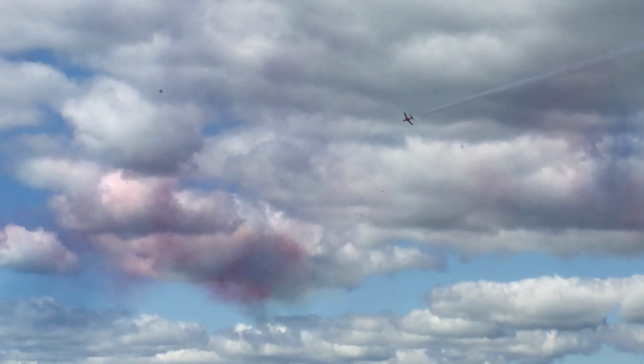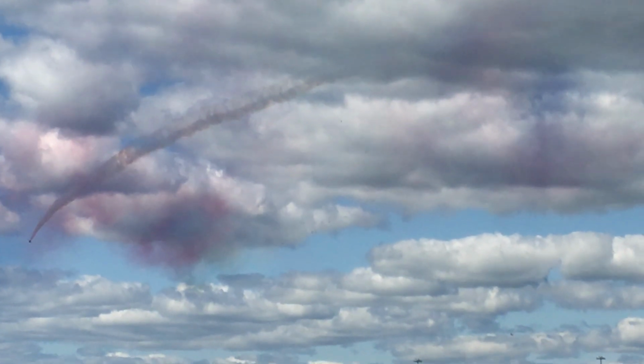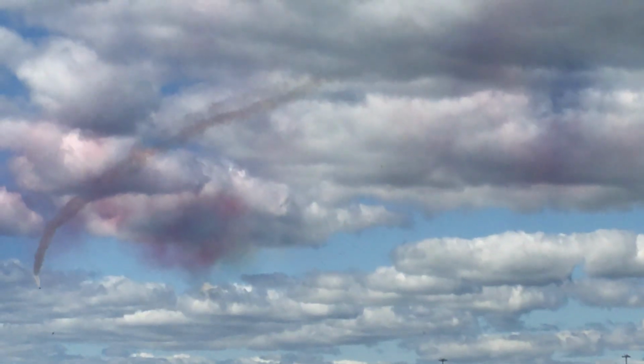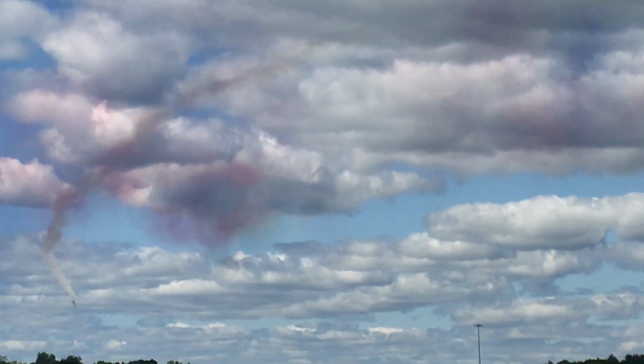Well, ladies and gentlemen, I have just heard from Red 1. He has some smoke left. He has some fuel left. Would everyone like to see one more flyby? You're going to have to do better than that. Would everyone like to see one more flyby?